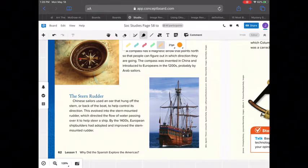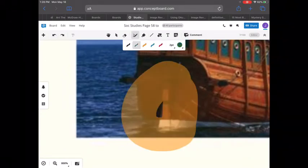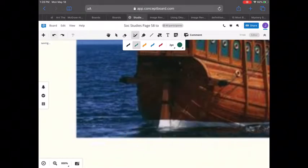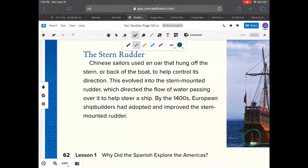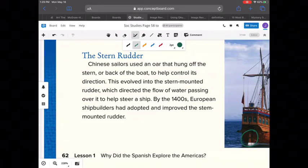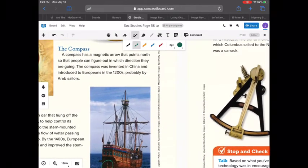Here we have what's called the stern rudder, and those of you that did the quiz know this rudder. Chinese sailors used an oar that hung off the stern or back of the boat to help control its direction. So if you look carefully, this is what they're talking about here. Oops, that's kind of big. Okay, that's the rudder. It helped direct things from the back. This evolved into the stern-mounted rudder, which directed the flow of water passed over it to help steer a ship. By the 1400s, European shipbuilders had adapted and improved the stern-mounted rudder.